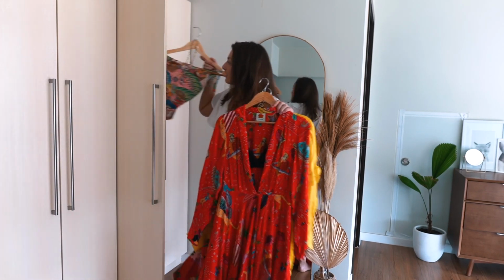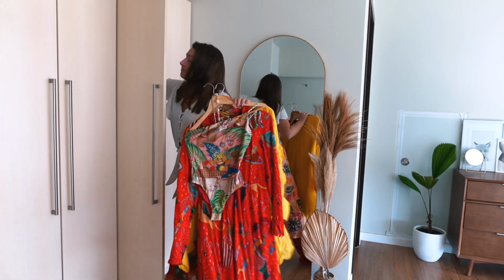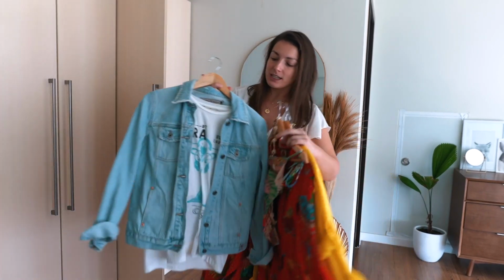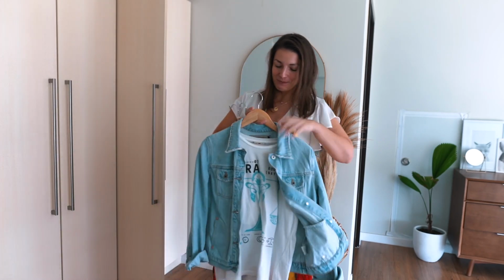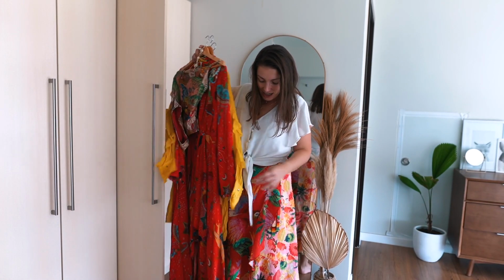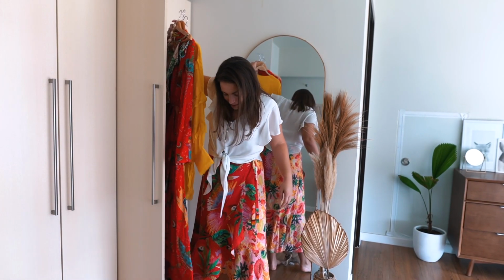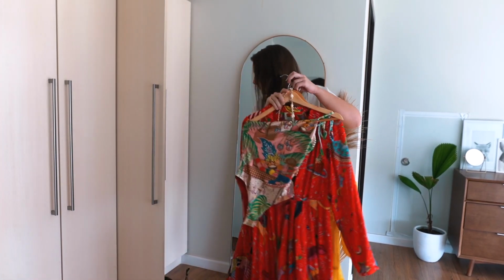I also have a bathing suit with really, really nice patterns, something more casual with just a t-shirt. Well, just a t-shirt, you know. And the difficulty that I'm going to have today is that my cat just loves my dresses so much. She just keeps jumping on it.